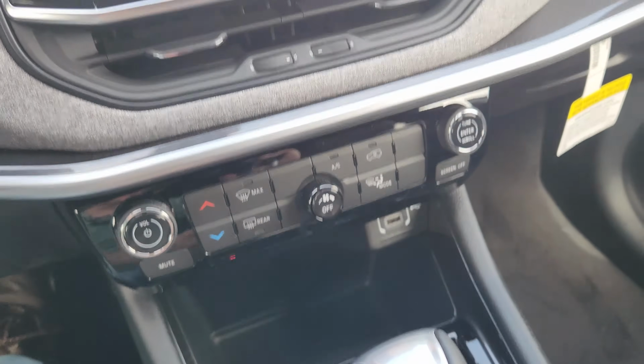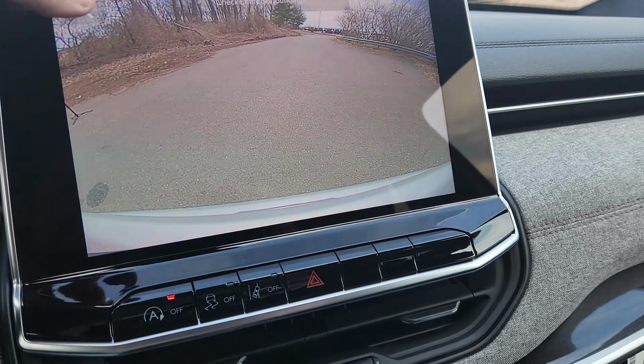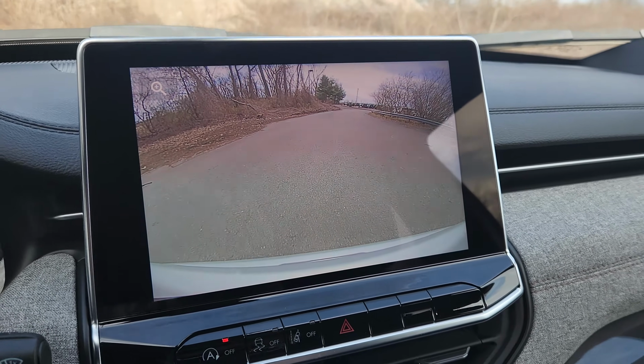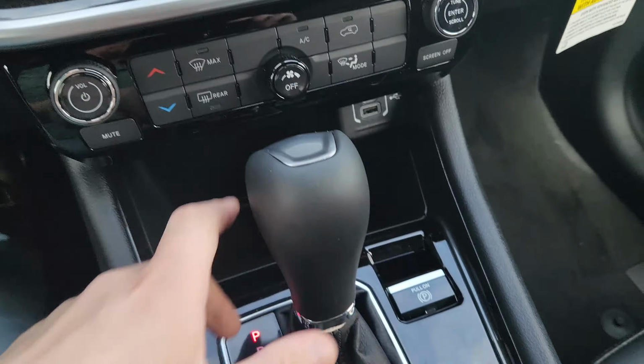Let me actually put into reverse because you got a massive backup camera. It's actually one of the biggest I've seen. You can zoom in, zoom out. There is no trajectory lines, but you could see from miles if you're gonna hit anything. So it's very nice. Put that back into park.